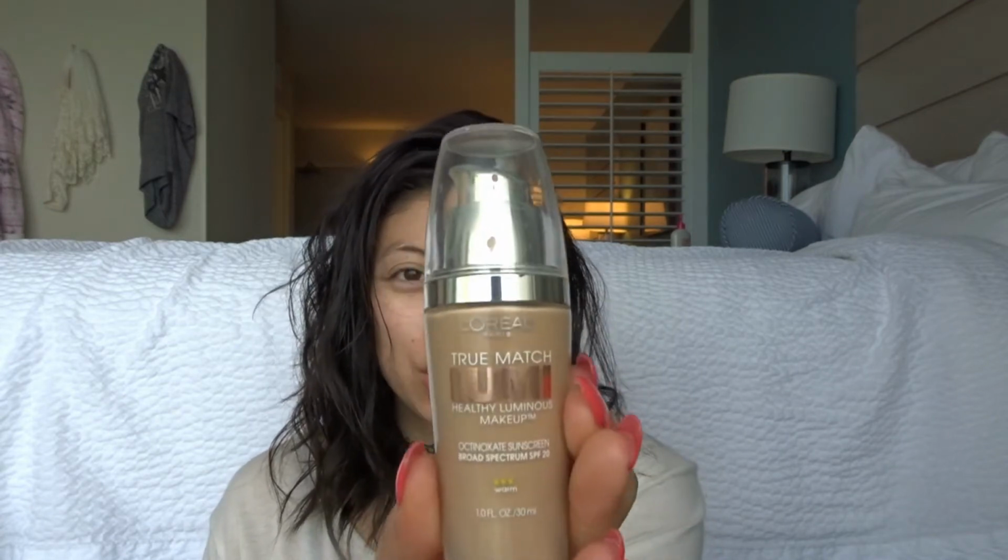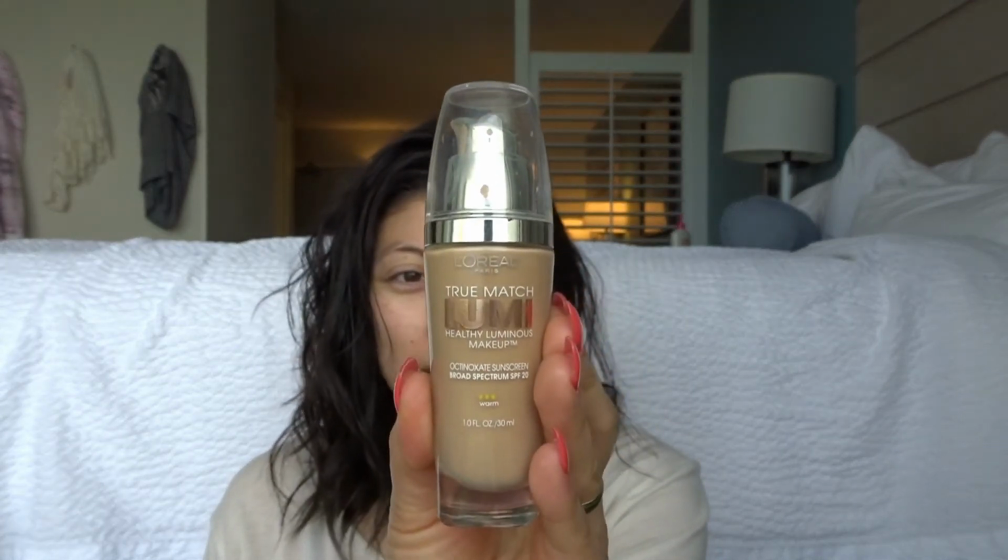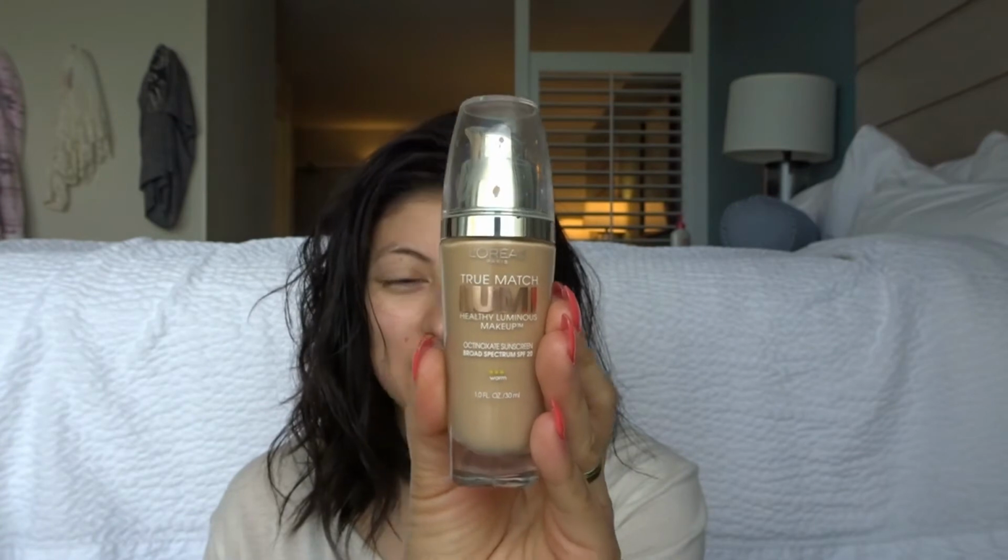So I'm going to put True Match by L'Oreal in W5 Sand Beige. I love this foundation. I just love it. It's a good drugstore foundation. I like it. So I'm just gonna put a few pumps. That's pretty much it. It's okay. Let me scoop back.